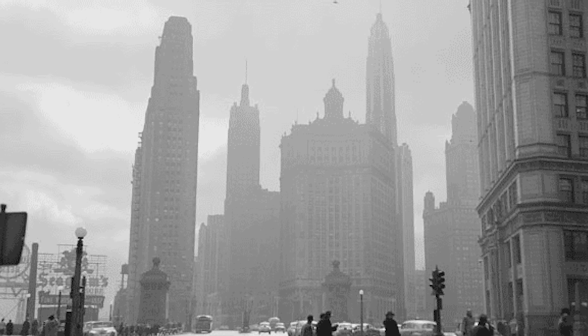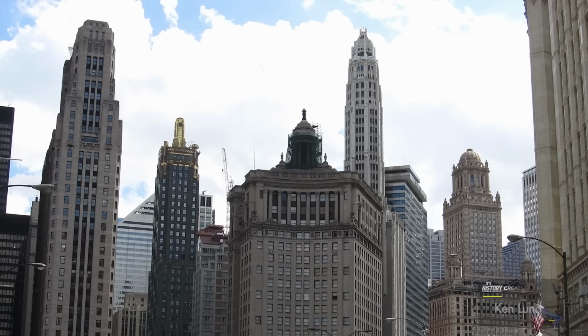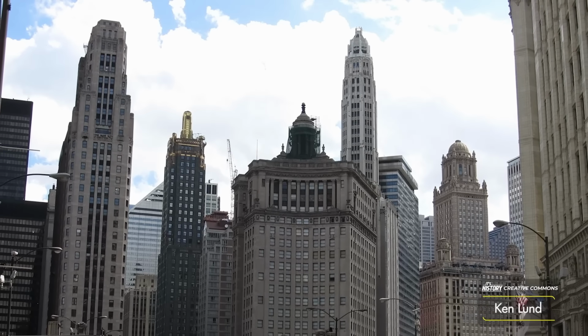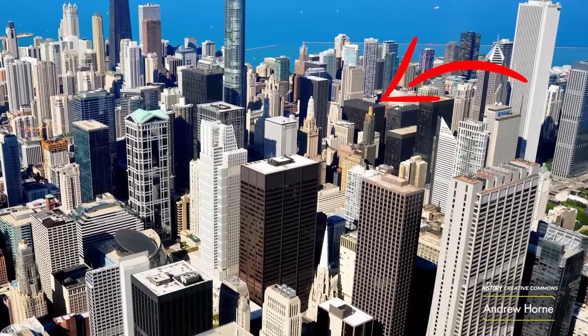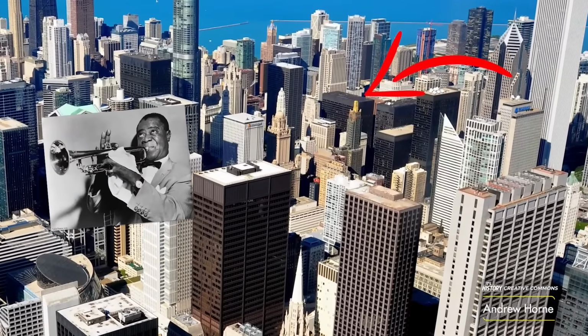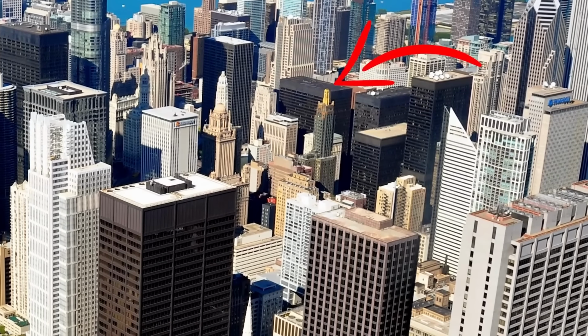The buildings of Chicago have been silent witnesses to history and hold secrets that tell the most vibrant chapters of the past. Among them, one stands out by embracing the era of jazz and prohibition as a part of its essence, the Carbide and Carbon Building.